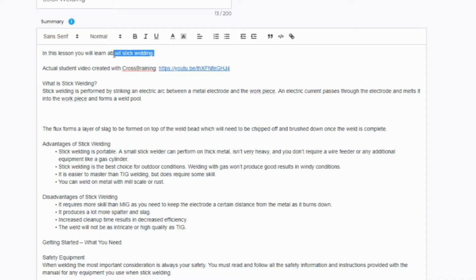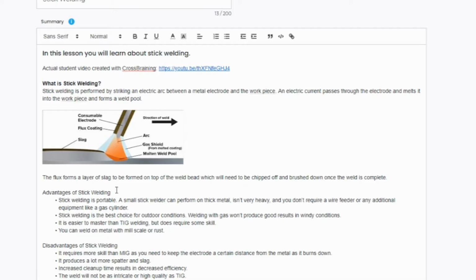Every classroom needs a lesson, so CrossBraining has an easy-to-use lesson creator. Educators can copy and paste anything into the lesson, even pictures, to share with your students.